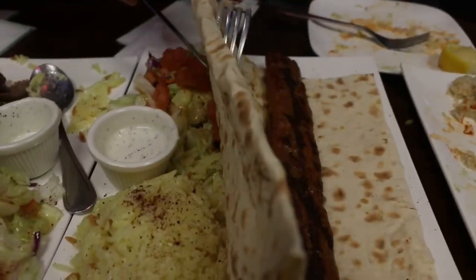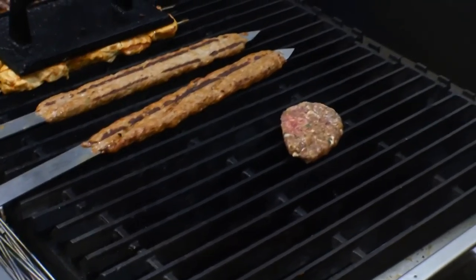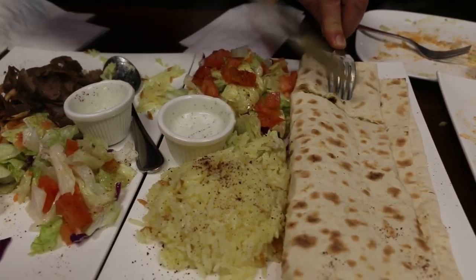Adana kebab. Oh, and this is the kebab that was on the skewer. Oh, it's fabulous. Named after the city Adana. And what better than a master sandwich maker to cut that for me?